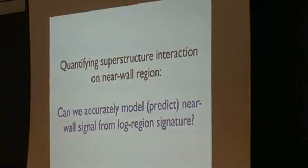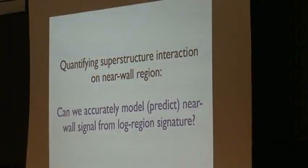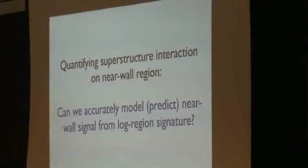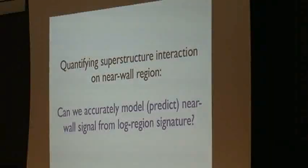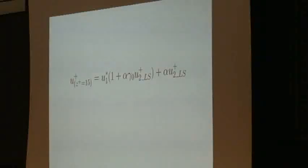This is something I presented a year or so ago at Cambridge, very preliminary. We've been working on this further, and we're quite happy with it now. Can we actually use this to predict what happens near the wall? It's so hard to access that. Could we stop in the log region and then predict everything below there? That's the goal, and this is the formula we're going to use to do that.